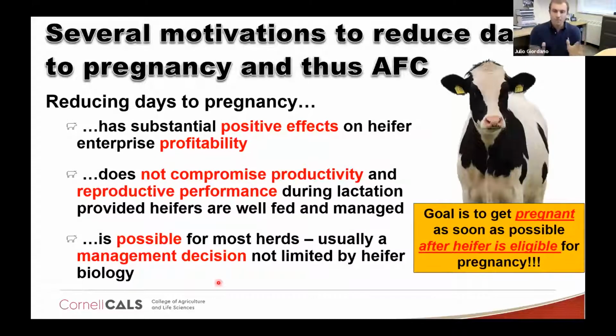Once again, the premise for today, with this concept of reducing days to pregnancy and thus reducing age at first calving, is that we have a heifer that has been fed and managed to a point where she has reached the adequate size to become pregnant. After this time point, we have to get them pregnant as soon as possible. We are not going to discuss today how we get them to the point that they become eligible for pregnancy.